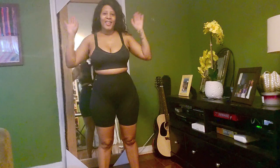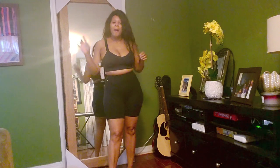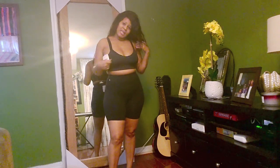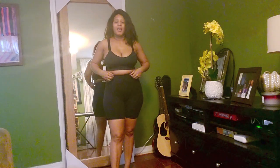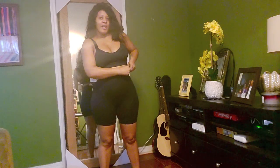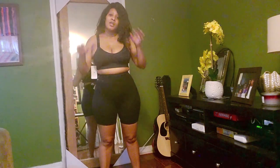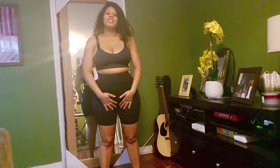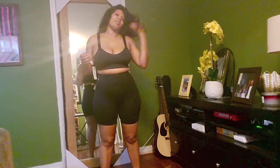All right, so this beautiful, wonderful set is from my girl crush, Miss Kelly Rowland, her collaboration with Fabletics. And I think this right here is just so sexy. When I tell you, it snatches everything. It snatches everything. And then her little bralette that goes with it.